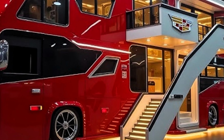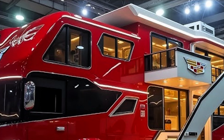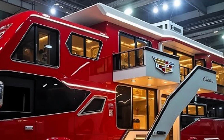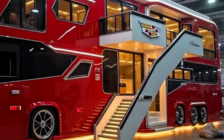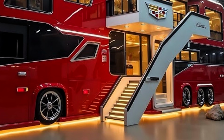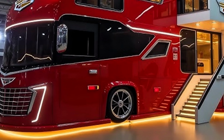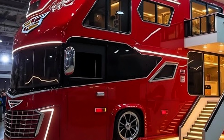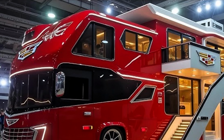Top 3 is the Cadillac luxury motorhome, a bold creation that redefines what American luxury means when it takes the form of a rolling palace. Cadillac has always been known for its commanding presence on the road, and in 2026, that philosophy has been expanded into something far more ambitious, a motorhome that blends elegance, innovation, and sheer size in a way that's impossible to ignore.